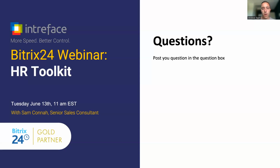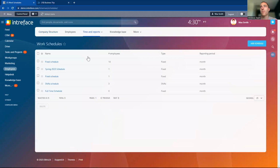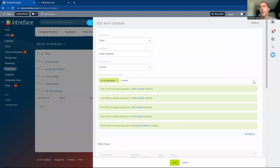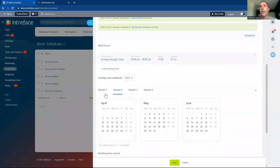Okay, and can a user clock in on the mobile app? Yes, they can. You just need to turn on a setting to enable this. So let's go back into our work time reports area. What we want to do is go into that work schedule. Inside here, if we go into the schedule area, you want to assign a schedule to that employee. So what period do they need to be clocking in for? You can break it down into individual quarters like so.